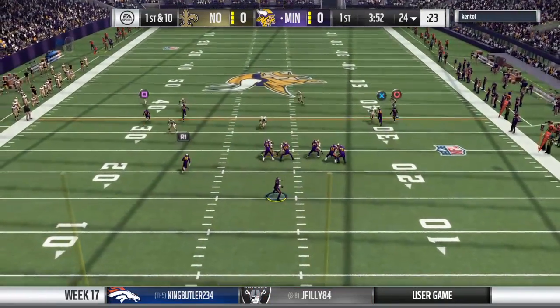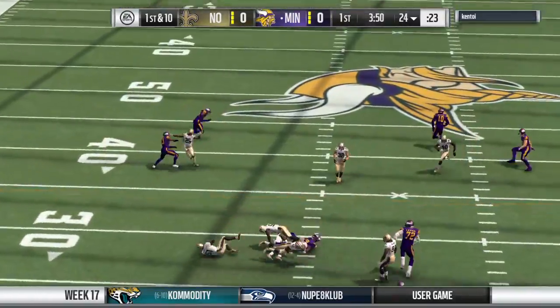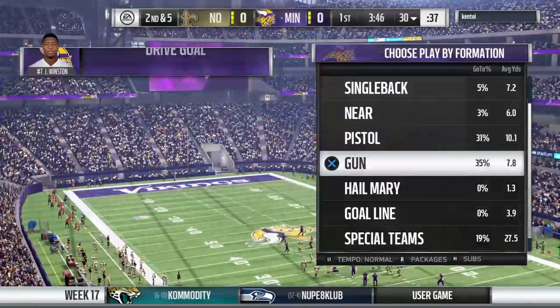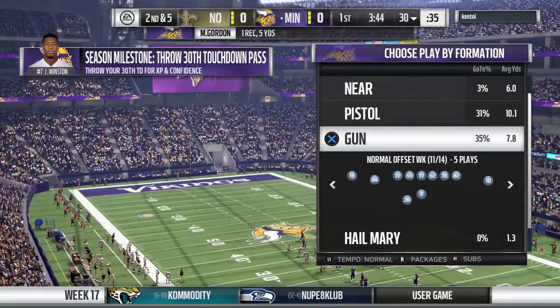Give them a little bit of rest. Yeah, time for them to give them a rest. Took the words right out of my mouth. Going underneath for Gordon. It's a gain of 5 on the play, and it'll bring up a 2nd down.